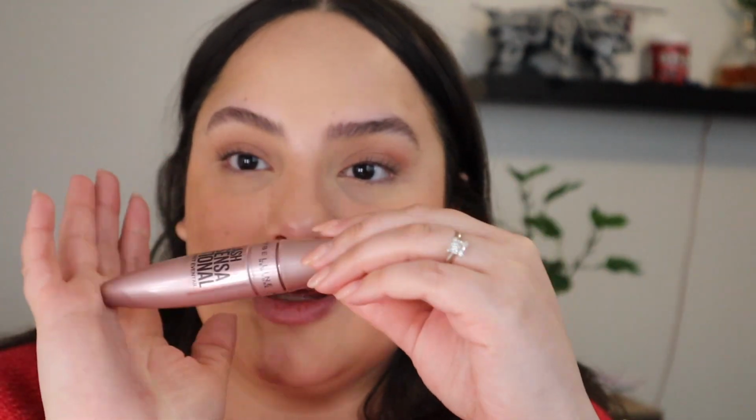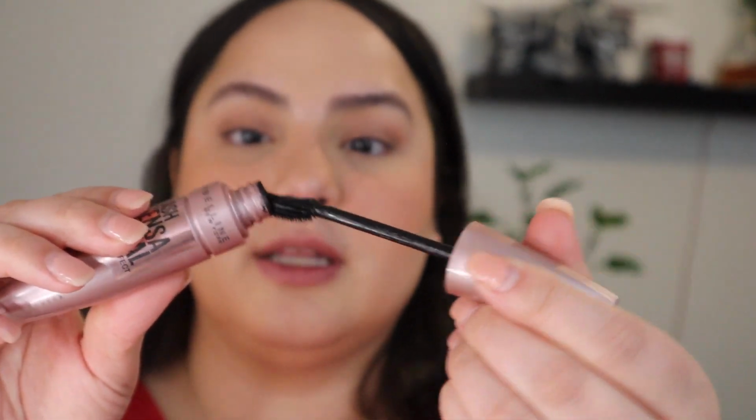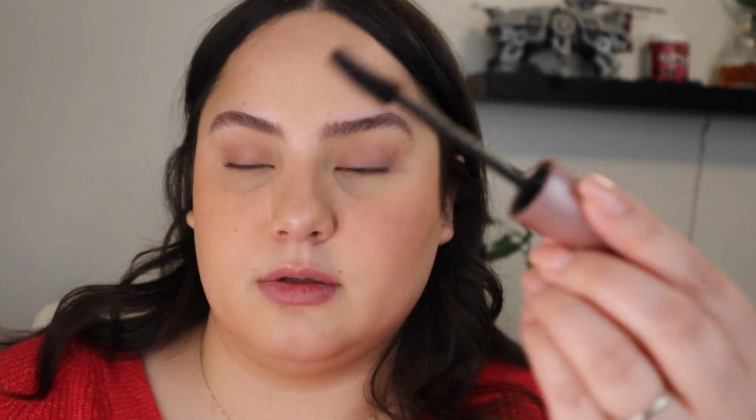This one I like because it doesn't have any fallout, and it will last all day. But when I want to take it off, it's really easy to just go ahead and take it off. So I'm gonna go ahead and use this one. I like the brush as well. So let's see here.